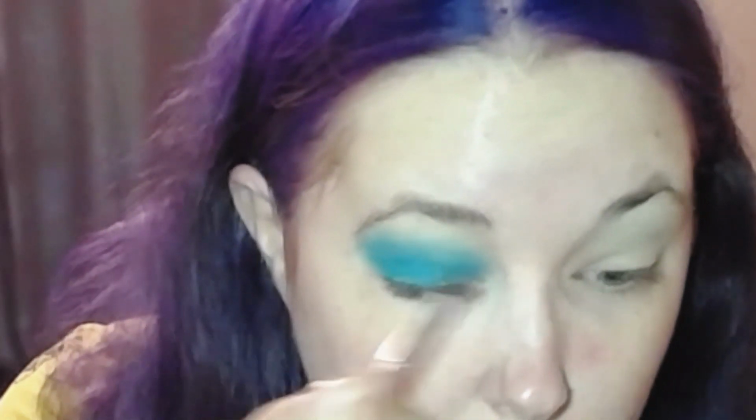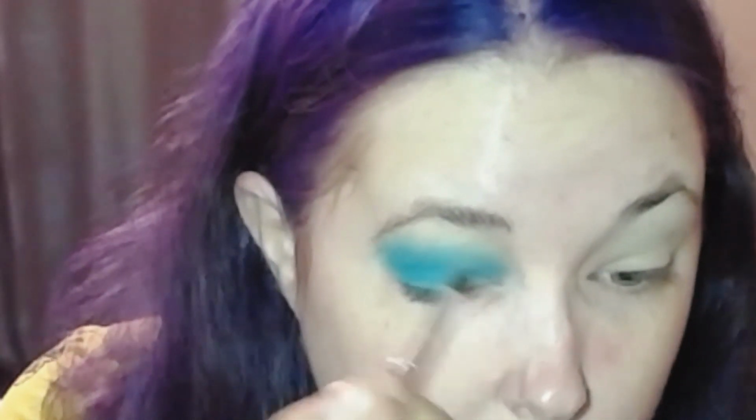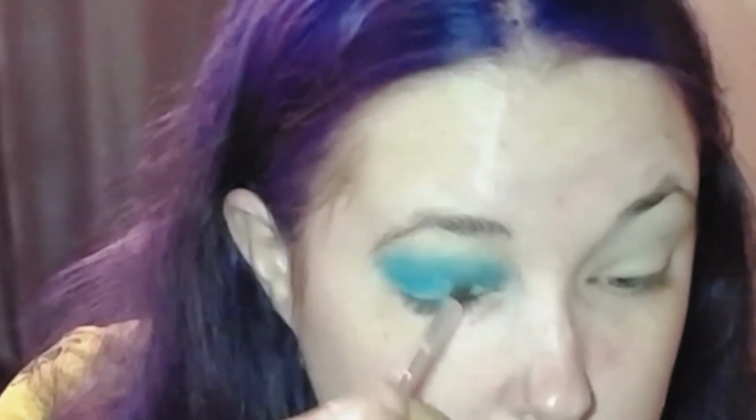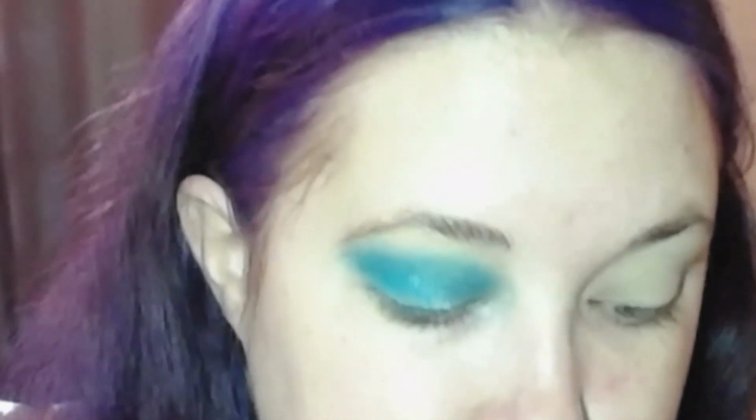I want this on the inner part of my eye, and I want to leave the outer part with just that blue. Well, what it's looking like is, not sure if you can see that, can we focus please, more like a topper than a shimmer. So we might just go in over the whole lid with this.